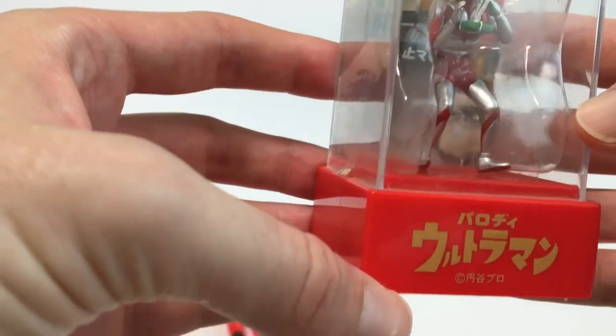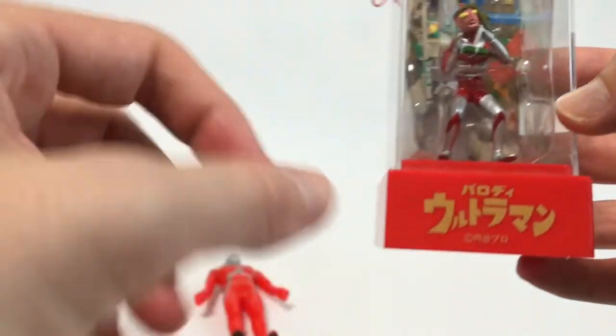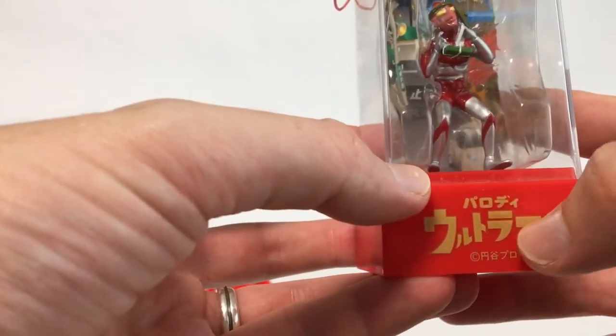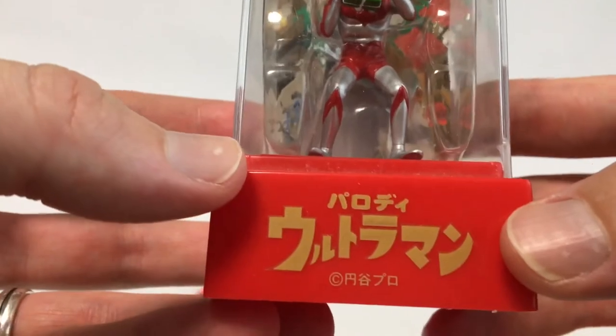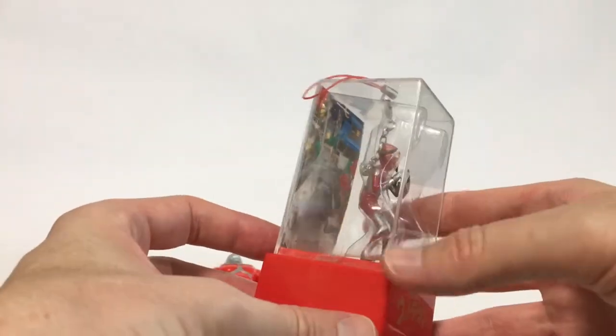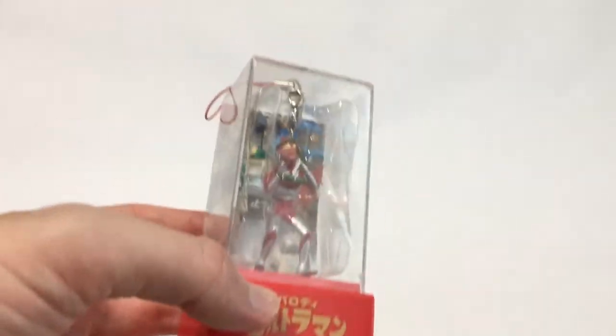And on the plaque, I don't know what the kanji says in the front there. It says something Ultraman, and then here it says parody Ultraman. But yeah, that was pretty cool. And I like this little case. This is nice just to have for display, even if I don't hold on to this guy. Anyway, I've been talking about this too long. Let's dump the junk, shall we?